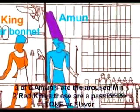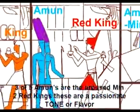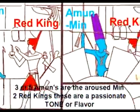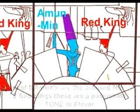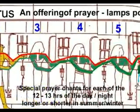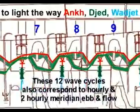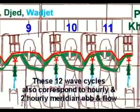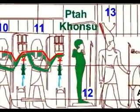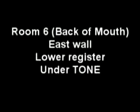Here there are five slides where Amun is interacting with the king, and it seems to be concerned with food offerings and providence, abundance and prayers of gratitude to Min and Amun for what has been received. This upper register has two rhythmic waves going through the arms and shoulders and throat chakra, modes of communication both physical and verbal. We have here on the upper register 13 netters all approaching the king, the alchemical secret king.